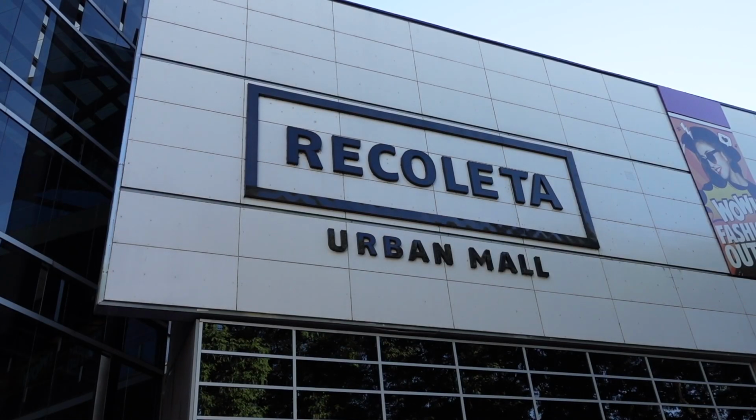Just walked around from where we were eating lunch, and we are right outside the Recoleta urban mall. So although today has been all about the past and obviously death, Recoleta is actually a beautiful, very affluent area, and there are loads of shops here, as you can see behind me. It's really modern.